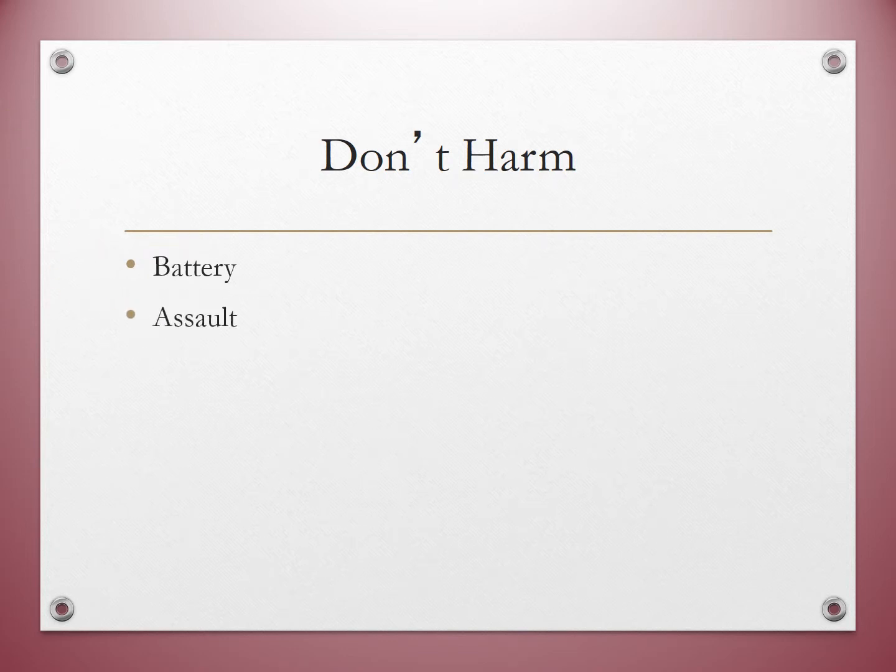Assault is the fear of immediate harm from battery, an intentional act of one person that causes another person to fear that she or he will be injured or touched in an offensive way. Touching does not actually need to occur.